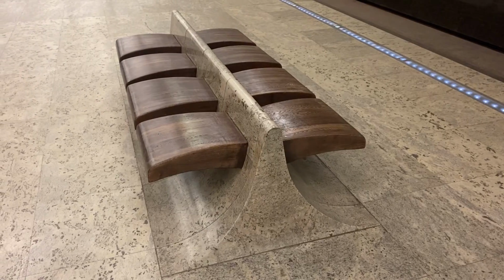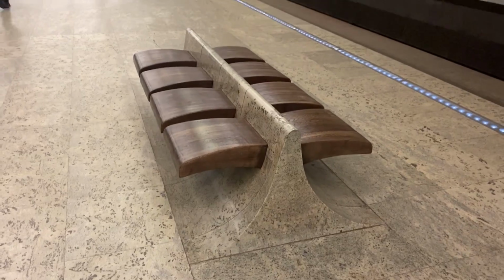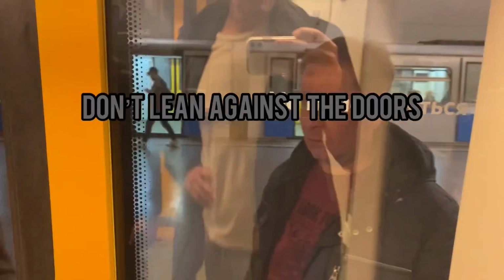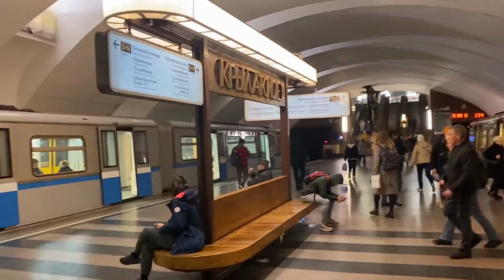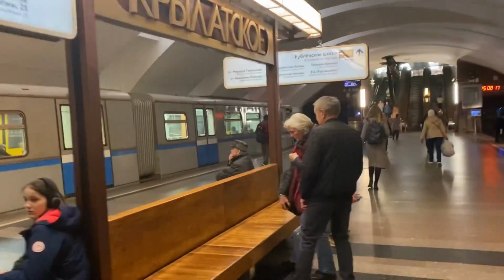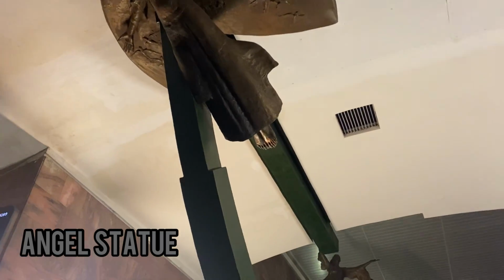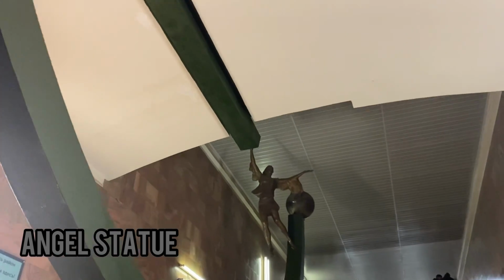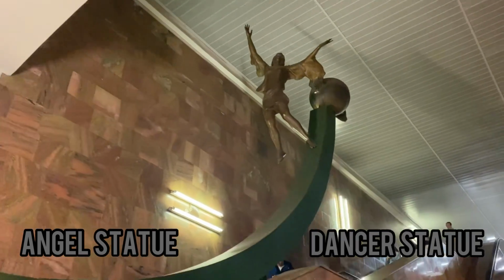Look at this cool style bench in the metro. When was this built, I wonder? That sign says, don't lean against the doors. And here's this metro. Not much to see here, in my opinion. Actually, I spoke too soon. Look at that cool angel statue. It looks like a flying woman, or maybe an angel. And then it looks like a dancing lady there.